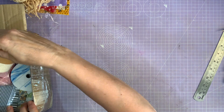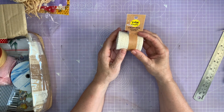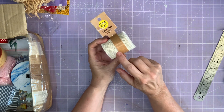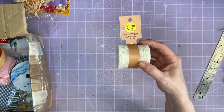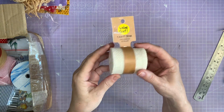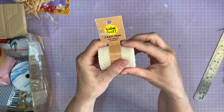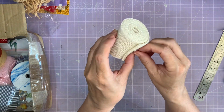This label's on the top. Oh, Jute Ribbon, Valuecraft, 6 centimetres by 2 metres. Oh, I love the colour on this. It's not easy to come by the lighter jutes. I can get red, green and natural, but I can't find this lighter jute, so this is lovely. Should we open it up? Go on, I know you want to. I do. Let's have a look. Take the pin out.